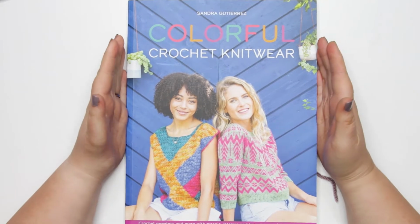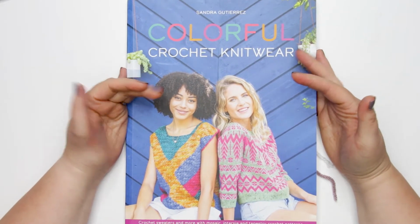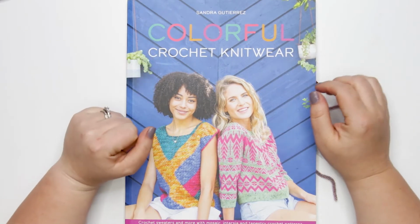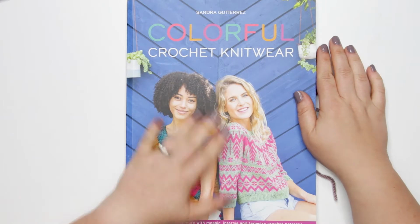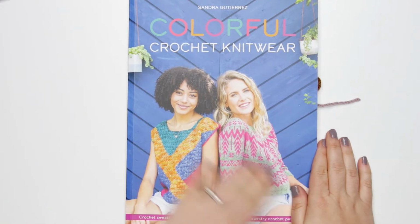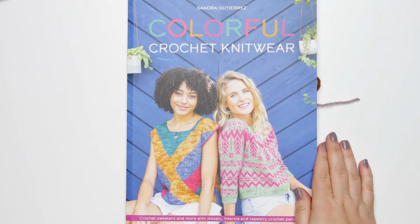So many of you that are familiar with me as a designer know that I love to crochet amigurumi, but I am a secret sucker for beautiful garment patterns, and the more colorful, the better. So when I had the opportunity to review this, I jumped at the chance because just at the cover, I knew that it is going to have lots of beautiful designs within.